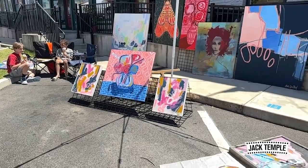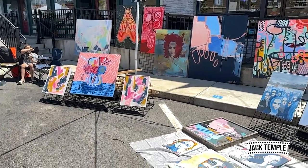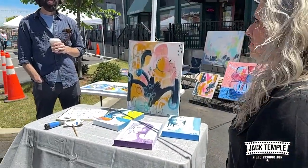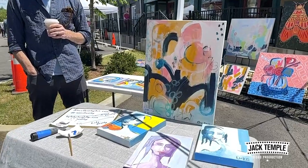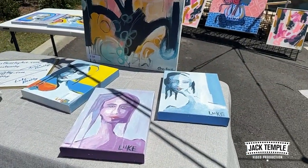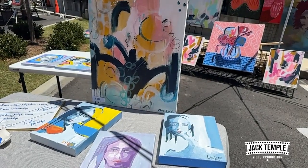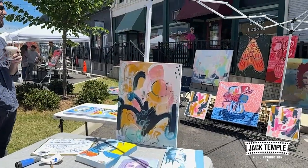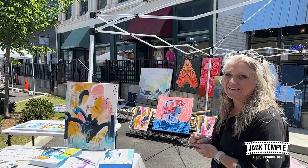Have y'all both been painting the same amount of time? Is this something y'all started together? We started painting together when we had our first baby. It's good therapy. Our date night became putting him to bed and painting after he went to sleep. That's so good for everybody. Love the color. Looks good, Amy. Thank you.